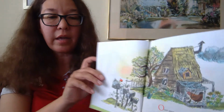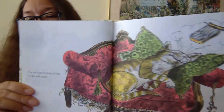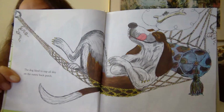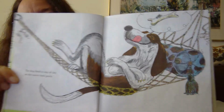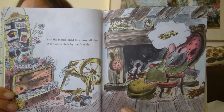Once upon a time, a cat and a dog and a mouse and a little red hen all lived together in a cozy little house. The cat liked to sleep all day on the soft couch. The dog liked to nap all day on the sunny back porch. Oh, you see that? You notice each animal is, when they're sleeping, they're dreaming of something that they like. The dog likes the bone. And the mouse liked to snooze all day in the warm chair by the fireside. You can see he's dreaming of a piece of cheese.